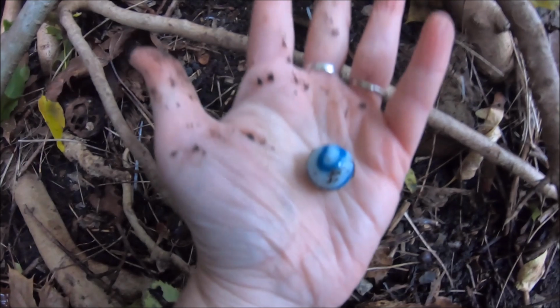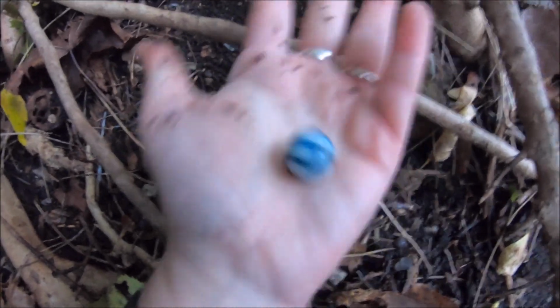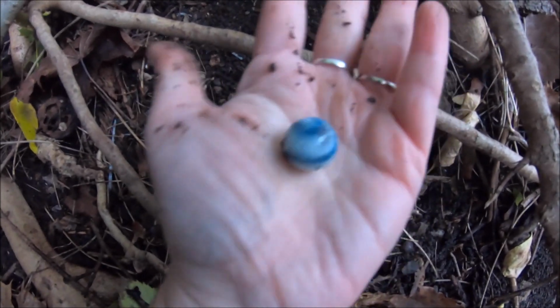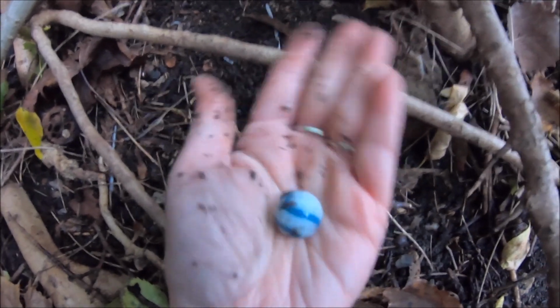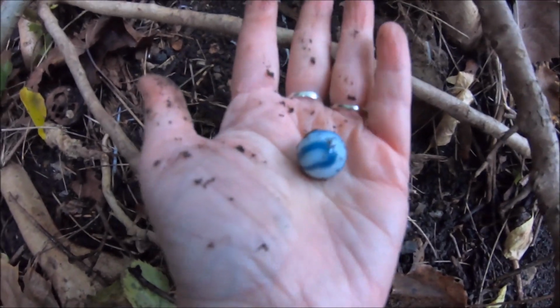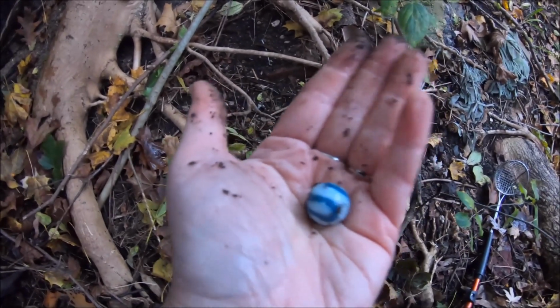The river is still so high, and I've given up on going in the river. So I've been searching the river banks, because that's where these are coming from. And I can't dig the banks, so I wait until the heavy rains, and this is my reward. Yay! I found a marble. Yay!